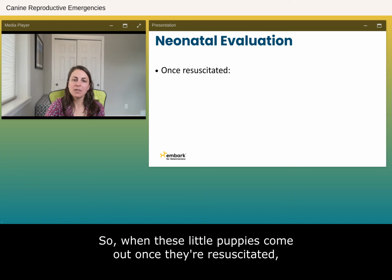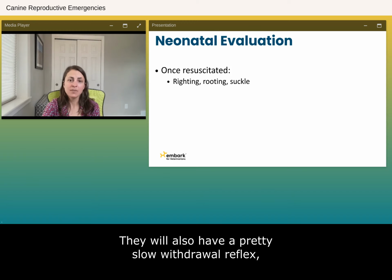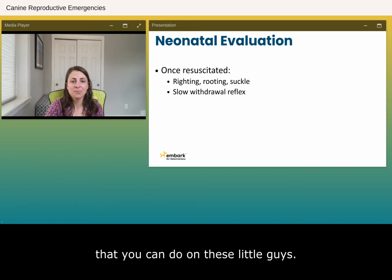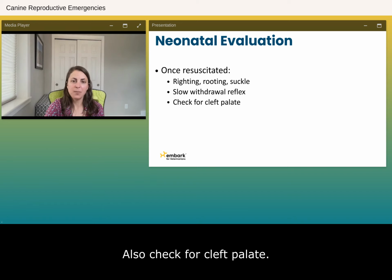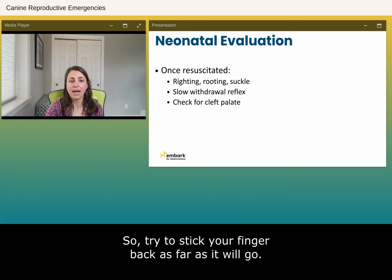So when these little puppies come out, once they're resuscitated, again, they should right, root, and suckle. They will also have a pretty slow withdrawal reflex. That's about the extent of your neuro exam that you can do on these little guys. Also check for cleft palate. Sometimes the cleft palate is pretty far back, so try to stick your finger back as far as it will go.